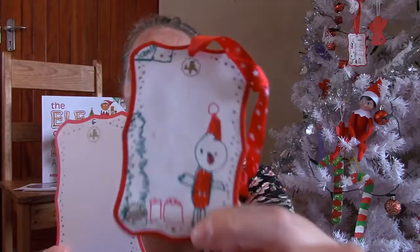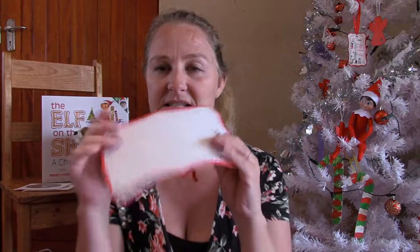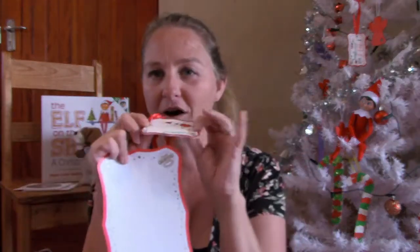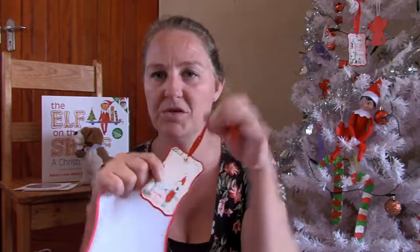It completely shrinks to this. That's my son's little drawing, he drew Santa and some presents and a Christmas tree. So it shrinks from this to this in the oven. This is paper, it's soft. This is completely hard, it's unbendable. And then you get ribbons in the box as well, there's a hole. So you put the ribbon through.